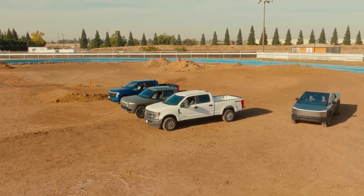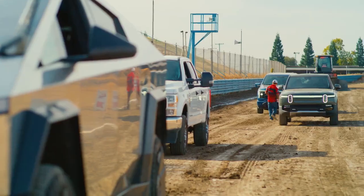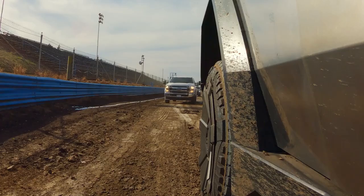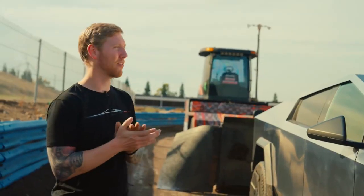Today we've got a couple vehicles here. Having the vehicles fully charged matters because that's when you have your peak power. Making sure they're all fully charged really gets us on the same playing field. We wanted to bring not just an EV competitor, so we also looked at what is a great internal combustion engine vehicle that's got huge towing capacity and great capability.